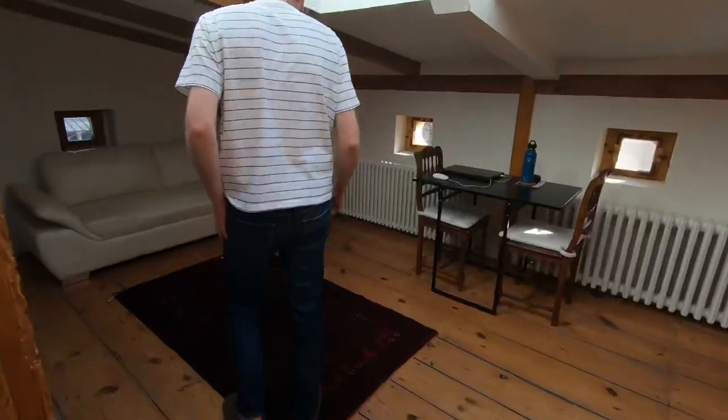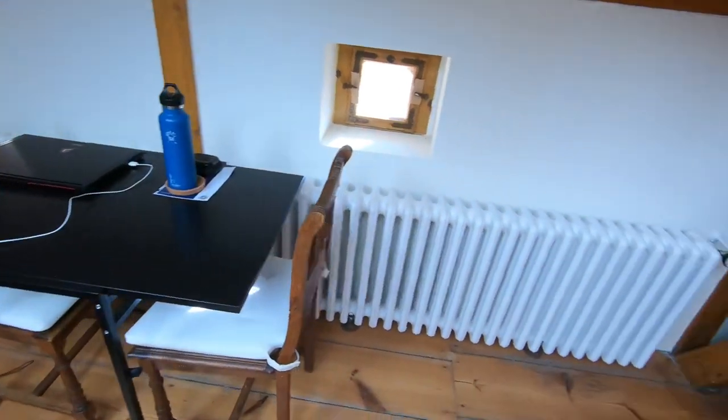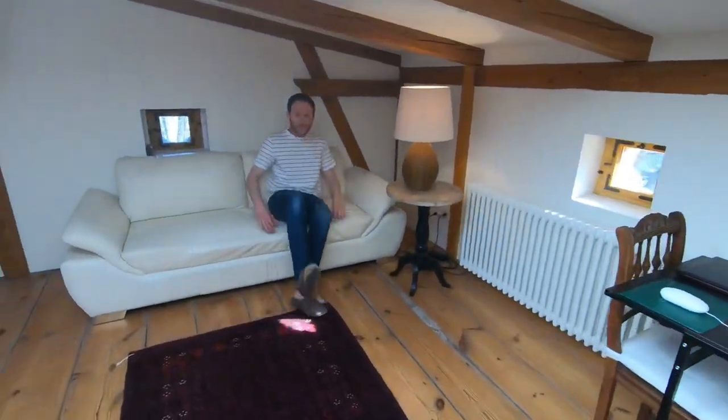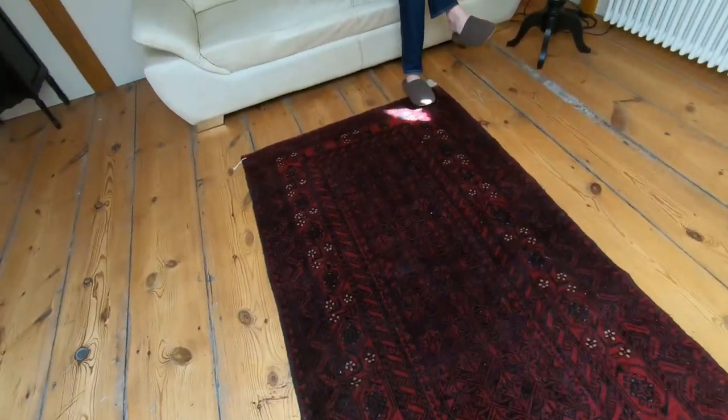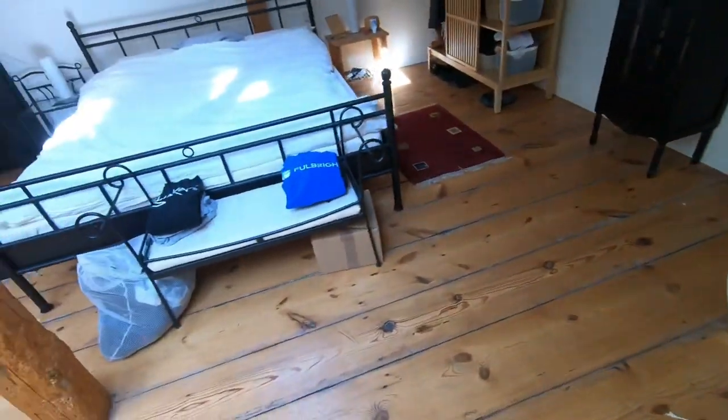This is Zach's workspace. We have another workspace, sitting space in here. Storage back there where we keep our suitcases. Another sitting space. You forgot to point out this amazing rug. Well, I was going to save the best for last. We have another sitting space at the end of the bed.